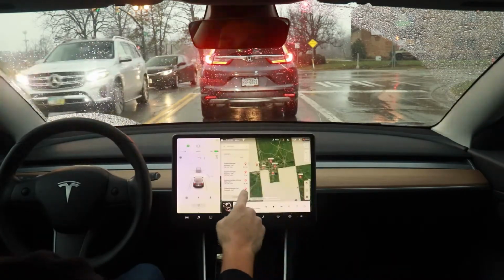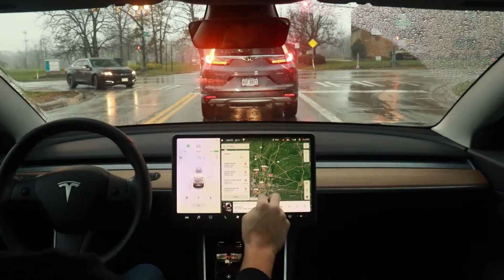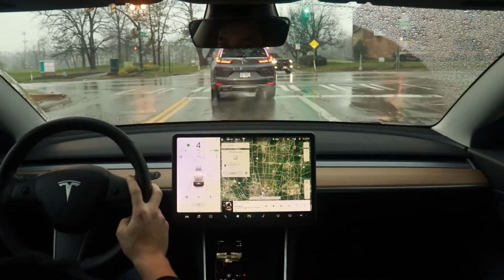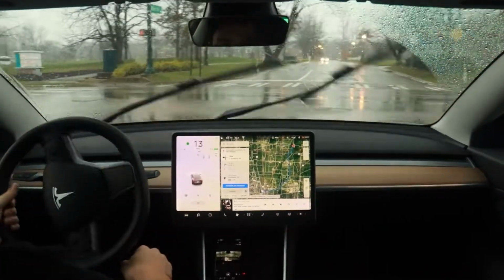We'll just say we're going to a supercharger. It doesn't really matter which one. We'll just say we're going to the downtown one. We won't actually make it down that far because I don't think we have enough time to. Now turn left, but it will at least get us on the highway.